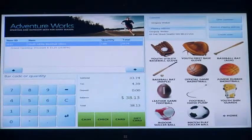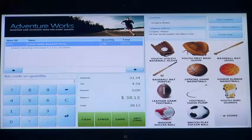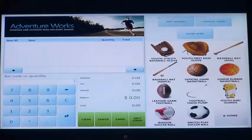And so now I can have items shipped to him. I know what items he's purchased. I once again can track his purchase history. You have the ability with loyalty to track customer loyalty. They can add points. So a number of different things that you can do from this particular screen and this particular functionality. Once again, I'm going to complete the transaction.